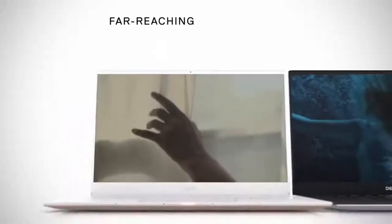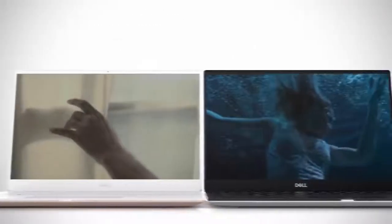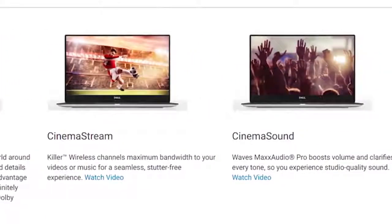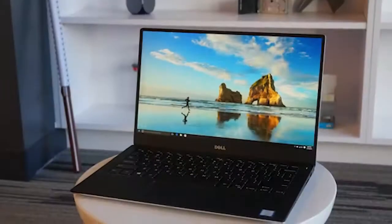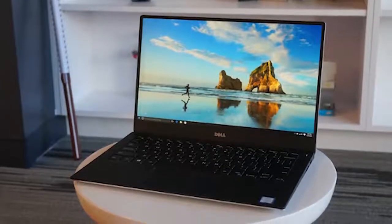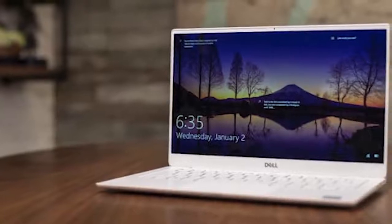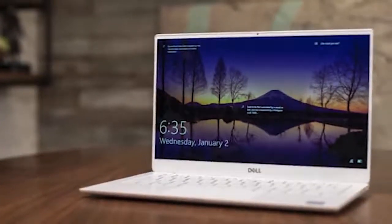The screen in the XPS 13 is also really good. You can basically upgrade it as much as you want. If you want to get this laptop for under $1,000, you're going to have to go with the non-touch 1080p display, but you can also upgrade it to either be touch enabled or even a touch enabled 4K display. If you do go for the 1080p display though, you're actually getting one advantage, and that's slightly better battery life. All of Dell's XPS 13 models have really good battery life. The 1080p version is actually the very top.